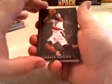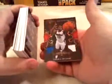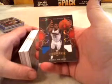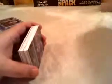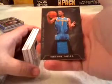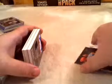For the Trailblazers, Jared Wallace. Mark Price for the Cavaliers. For the Hornets, Emeka Okafor. New Orleans Hornets for 99, 59 of 99. Trevor Ariza for the Hornets, 88 of 99.